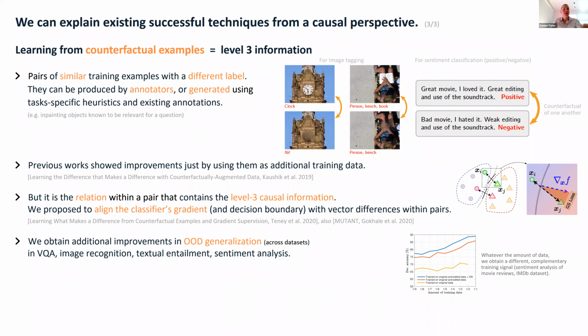This has been used before in other works, using them just as additional training data, so just throwing those new examples in the data and running as usual. And this was shown to be quite effective, actually more effective than having the same number of traditionally collected examples. But what the causal perspective tells us here is that the level 3 information is not in the individual examples themselves. The information is really in the relations between the pairs of examples. The information is in the fact of knowing that between the two examples in the pair, there are only minimal differences. And that tells you that there's something to be exploited in those relations.